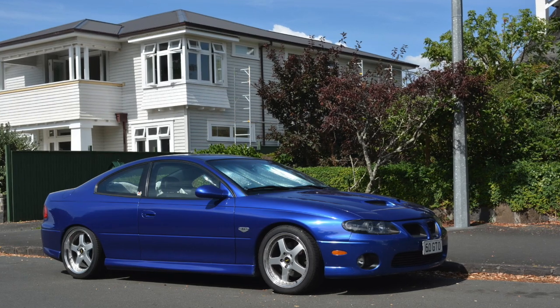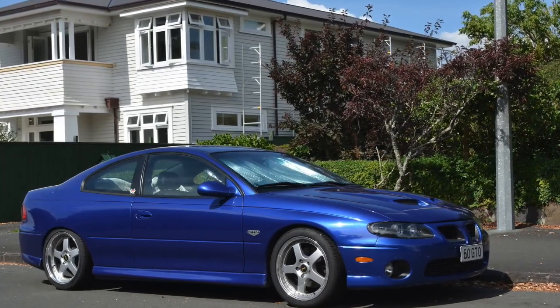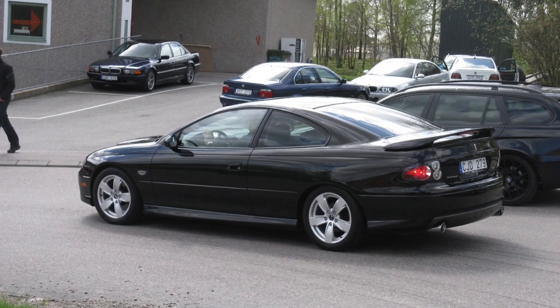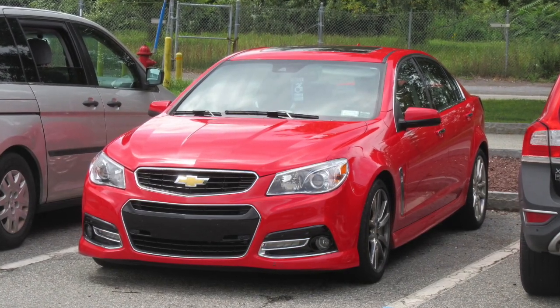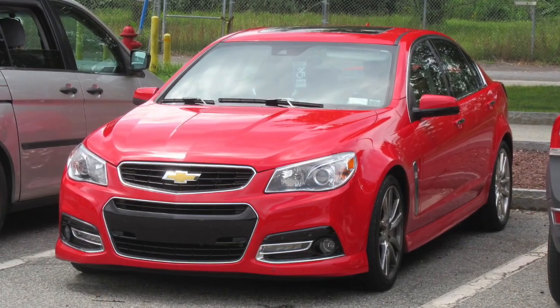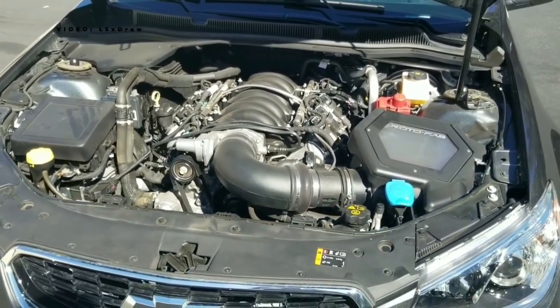Number 2. The Chevrolet SS. In the early 2000s, Pontiac recreated the GTO, an iconic muscle car from the 1960s. The fifth generation was shared with the Holden Monaro in the Australian market and the Vauxhall Monaro VXR in the UK. In 2008, Pontiac filed for bankruptcy and the GTO line was discontinued. Fast forward to 2014, Chevrolet rebadged the Vauxhall VXR8 as the SS for the American market.